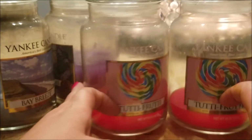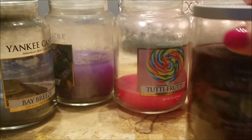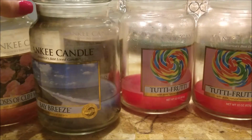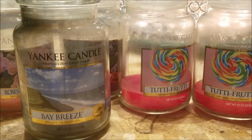So all in all, I was really, really happy with my Yankees this month, except for this one and the Citrus Tango. So there you guys have it. That's my candle empties for the month of June, getting ready for July.